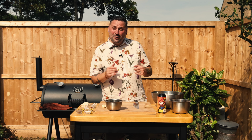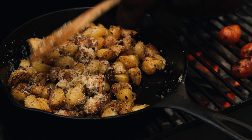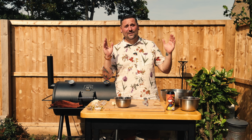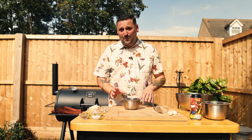All right, so today we're going to be cooking buttered poached monkfish and grilled chorizo over a bed of Parmesan and chili potatoes with a nice side of balsamic vinegar Parmesan and rocket salad. It is absolutely going to be delicious on this wonderful, wonderful summer day. So we're going to start off with the potatoes today.